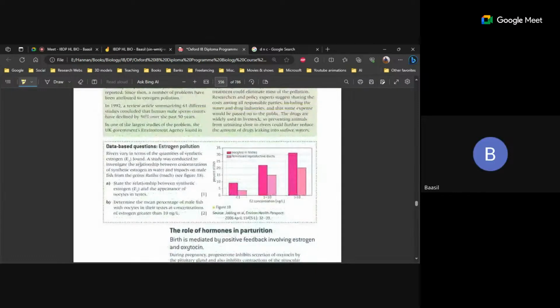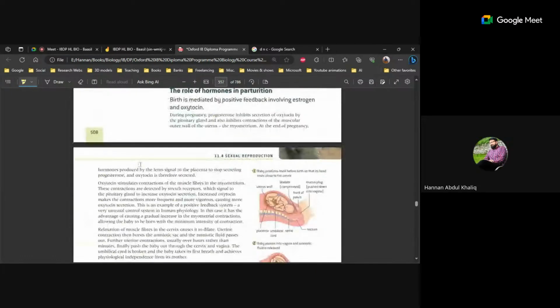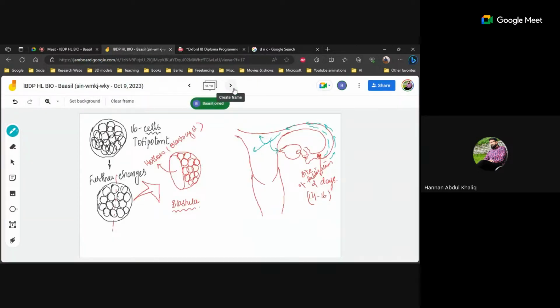The role of hormones in parturition, what is that? What is parturition? It's the release of the baby, the birth process. The process in which the blood is released would be called menstruation. And when the baby is released, that would be parturition. The parturition is the process in which some hormones work together. Let me show you, they would be working like this.